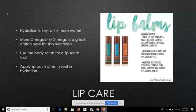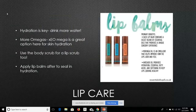So again, our lips are part of our skin, as our body as well, and they're going to show signs of dehydration. So if our lips are dry or cracked or anything like that, we need to remember that we need to drink a lot of water to get back the moisture in our lips. If we are lacking essential fatty acids like our omegas, we might need to start upping our supplementation and taking some more omegas, and that's where the XE Omega is going to be a great option here for skin hydration. That's part of our LLV pack.